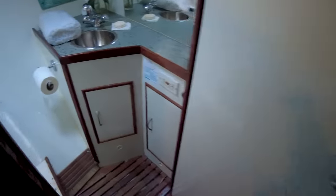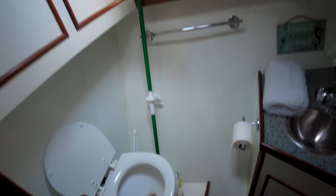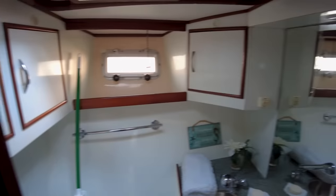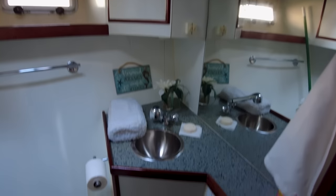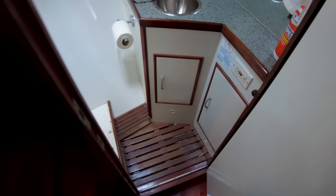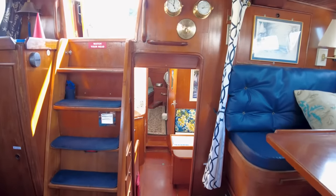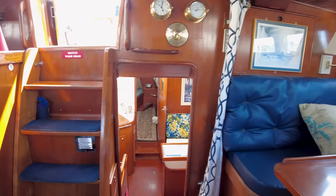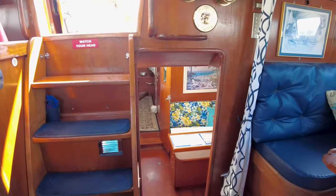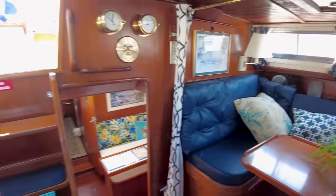space on this boat. Then we've got the forward head right here. And this is a wet head. So the shower pulls out of the sink there. It works. And looking aft, we had berths for three up there in the forward section of the boat. Two separate cabins, berths for three. And then going aft, we're back here in the deck salon. We're going to go back aft.